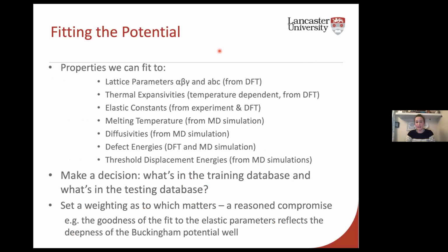There are lots of things that we can fit to. We've got the lattice parameters in A, in B, and in C, the length of the unit cell. We've got how those change with temperature, the thermal expansivity. We've got the elastic constants, the stiffness, and then the melting temperature, diffusivity, and various energies.